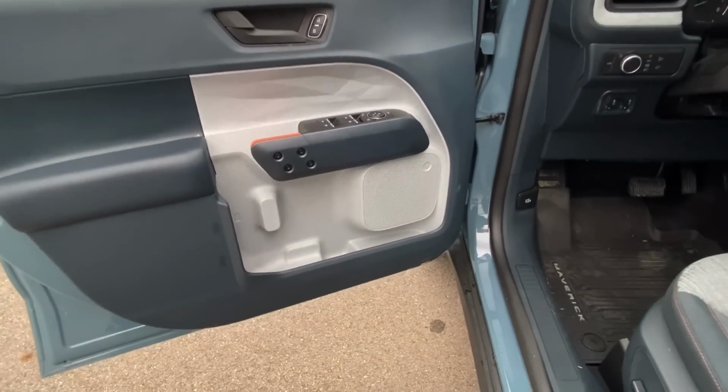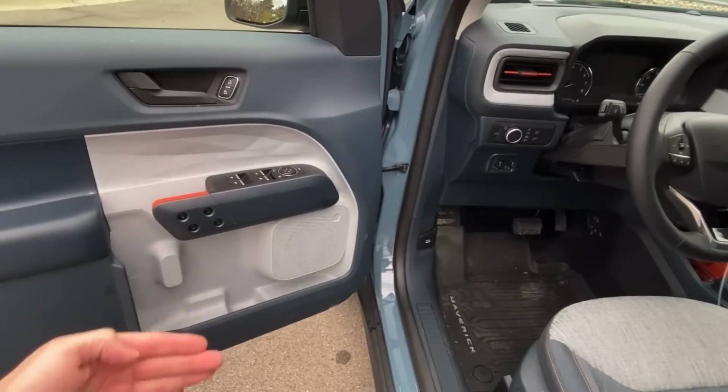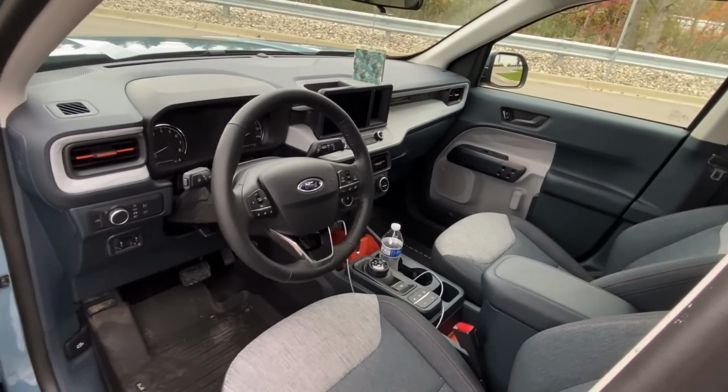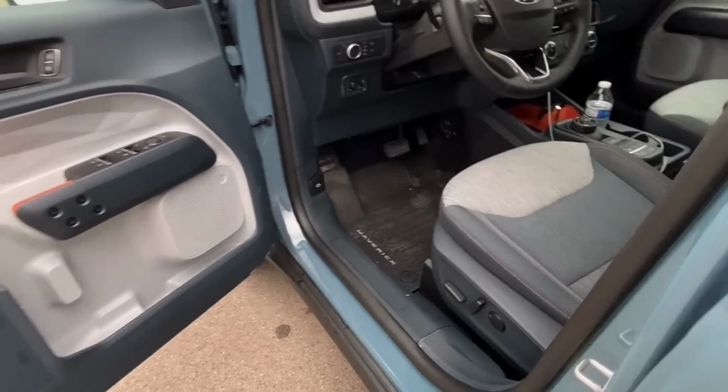I also really do like the space down here. When you sit in the seat, your legs aren't pushed by a door panel, pushing your legs together. There's a nice open space to open your legs up, especially down there. This console's nice and low, so you can really spread out, and it's very roomy. We'll check over the interior.